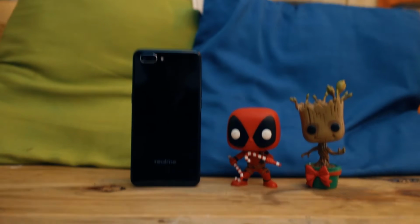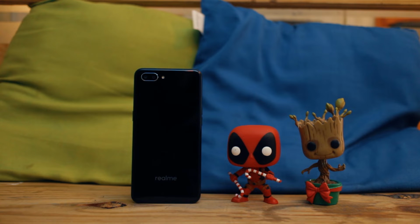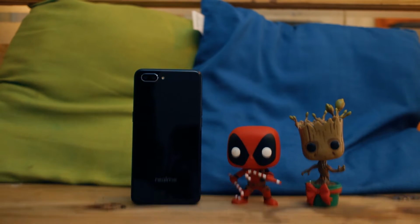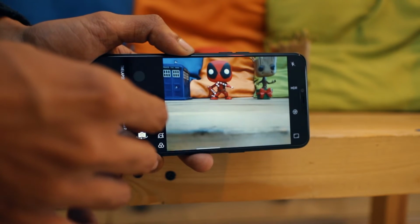When you are getting such a budget phone, you obviously need to set your expectations right. In this price, you don't get a good camera, and in this phone, the camera is pretty decent. There's a 13 megapixel primary lens and a 2 megapixel depth sensor. I'm surprised that they were able to fit a depth sensor at this price. However, when it comes to the quality, I'm very mixed.